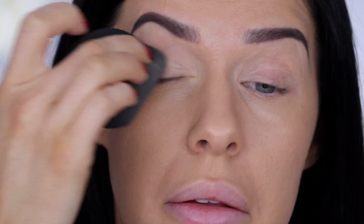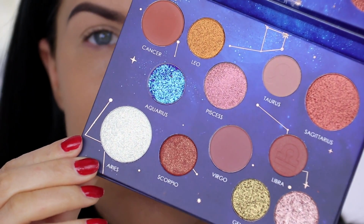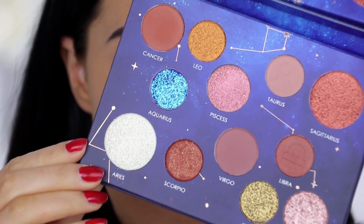I haven't set them down though, so they're creasing. Oh, now you can sort of see the palette a little bit better. Look at those glitters. They're insane.